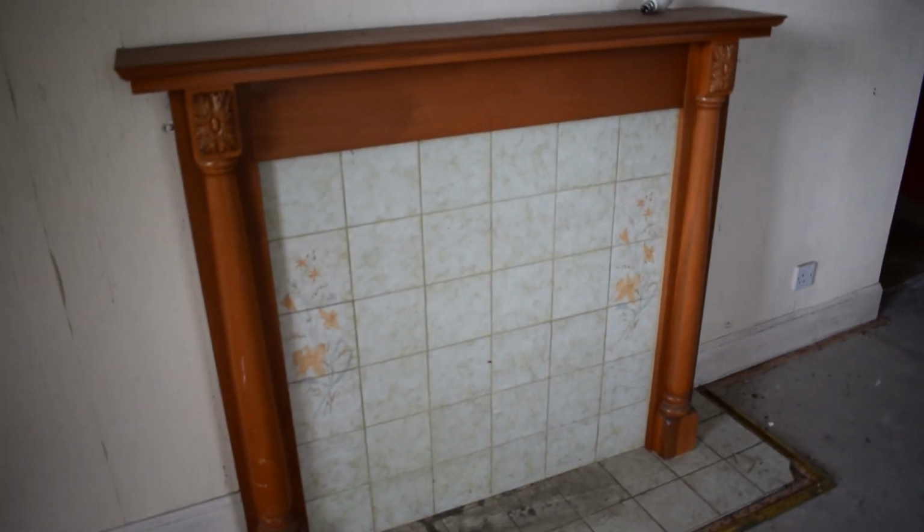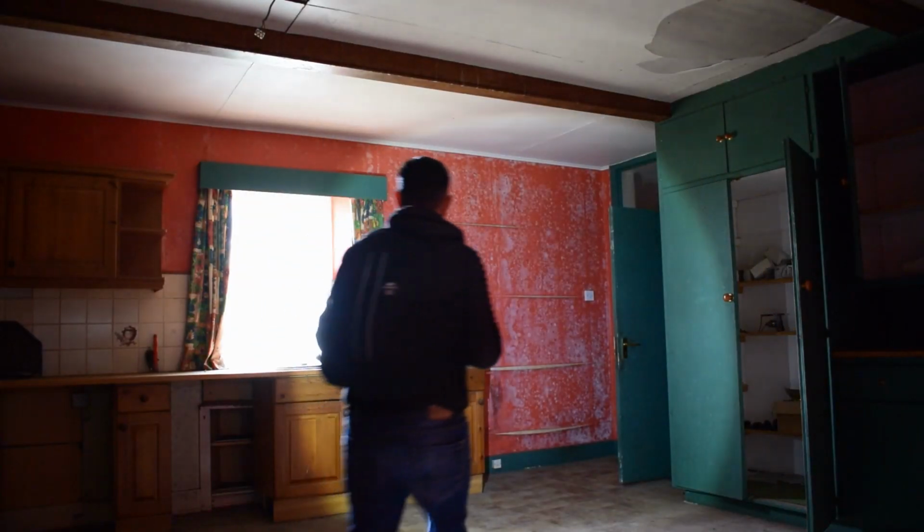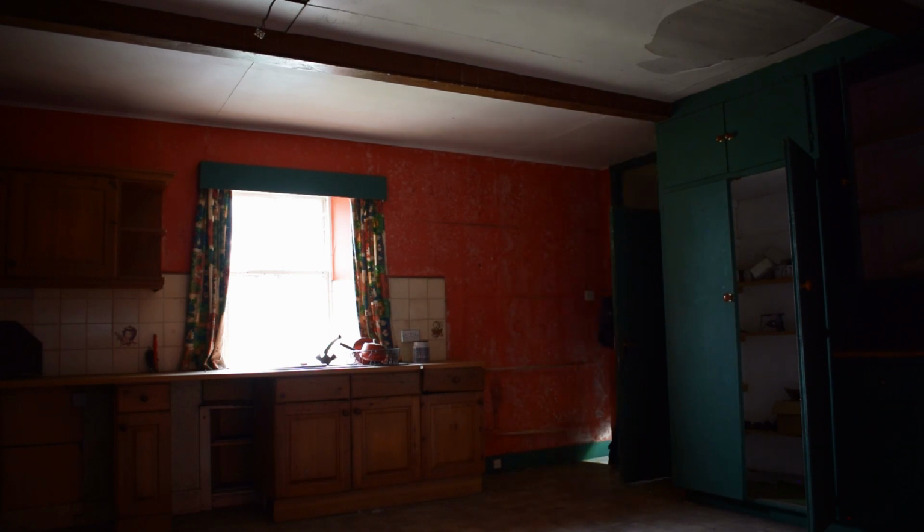And this fireplace has been blocked off. But that is actually quite a nice fire surround. And you've got these lovely wee lamps. Right, that is definitely... Oh, look. Wooden slatted roof. But I was going to say, that is definitely the whole of the downstairs. So we shall go upstairs and have a look there. Right guys, onwards and upwards.